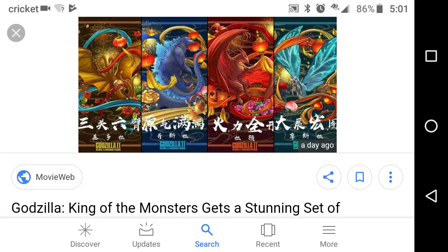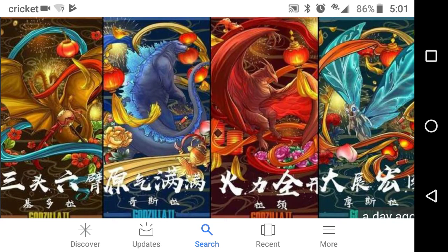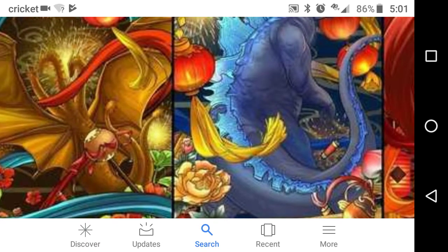So the first thing we see is King Ghidorah. We all know for some reason he's not facing the camera. He's facing the other direction. And I don't even know that King Ghidorah has spikes on his back. I didn't see that during the trailer.